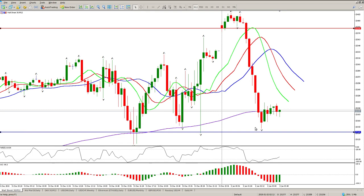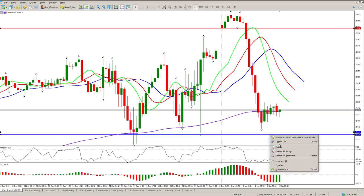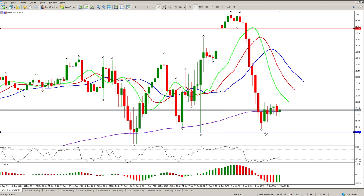Okay. And then the last thing that I can see here, and I'm just going to come down to 12 minutes, is you can see how the 200 moving average on the 12 is playing a big role here. But I'm kind of expecting this kind of thing at the moment.